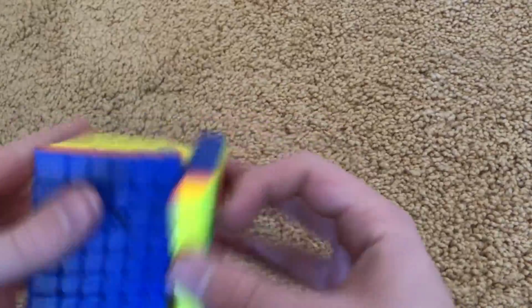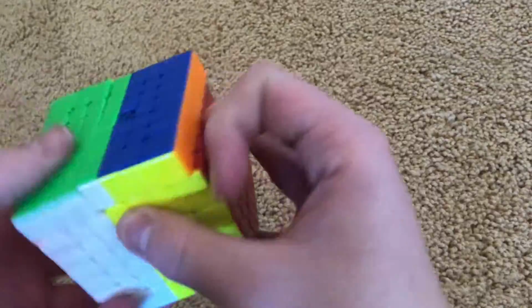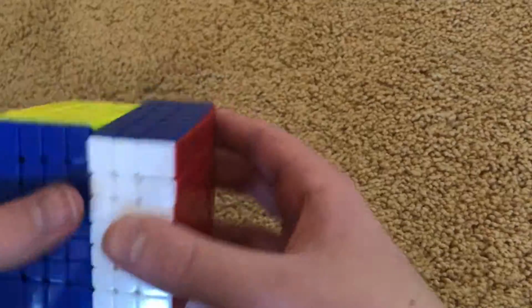You might want to stay tuned for a review on it if I do get it, because I will probably be making that. Overall, it's pretty good, but there's definitely better ones out there that I just don't have.